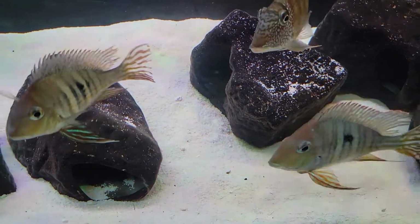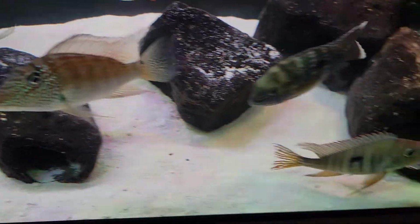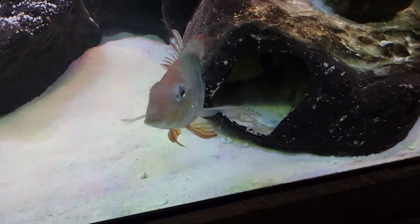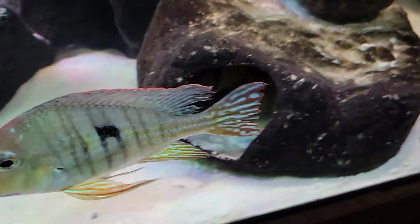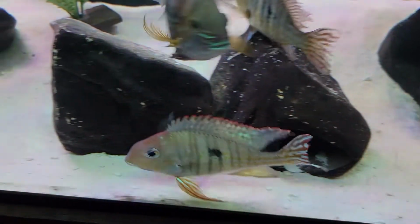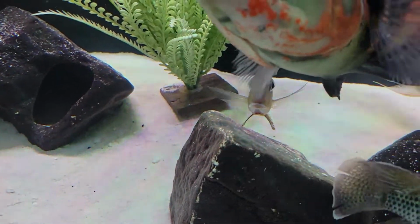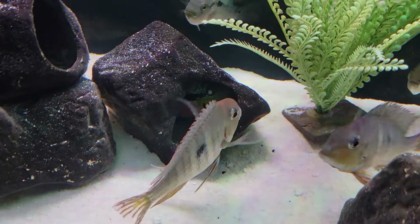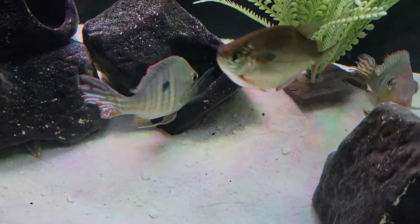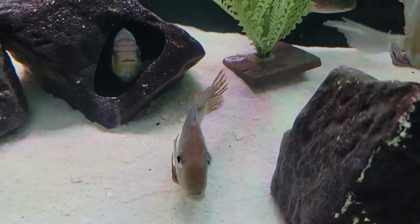Tank mates for these Geophagus, as you can see, you can get a plethora of tank mates. I have 2 green terrors in here. I have 2 Jack Dempseys. I have about 5 clown loaches in this tank, a couple yo-yo loaches, and then you can see him right there. That's Monster, my big Oscar, 13 inches. As well as the Salvini, and then I have some silver dollars in there as well.